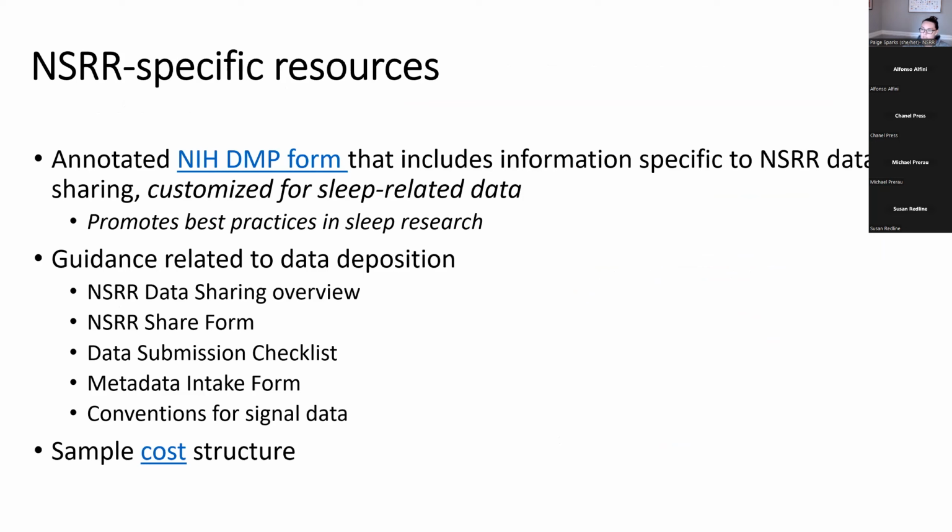From there, we also plan to provide NSRR-specific resources, which are used throughout our data ingestion process. This process was reviewed in our first webinar for the series, and a recording of that is available on our website. We will review these NSRR-specific resources and guidance in the coming slides.